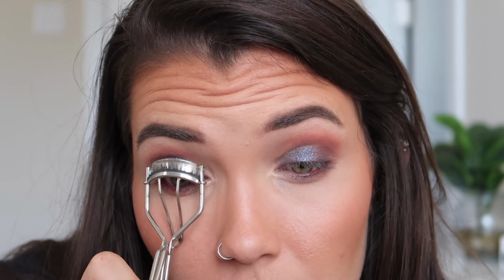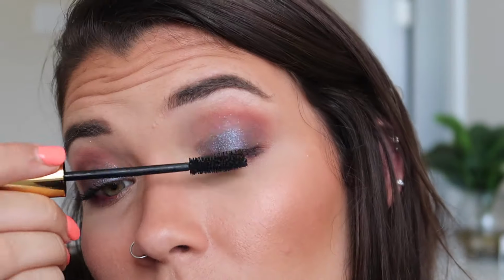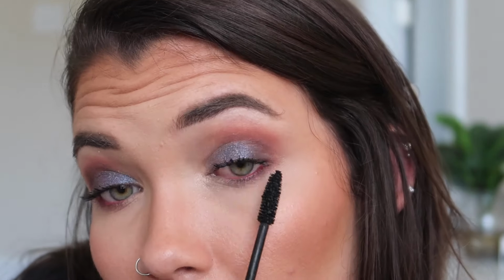I'm gonna curl my lashes real quick. And this has a pretty standard wand. It's just normal bristles. Does it not look like I have fake lashes on right now? What? My lashes never look this good. And I'm really not trying to overhype this because, to be honest, I had fairly low hopes for this, because it takes a lot for me to fall in love with a mascara.